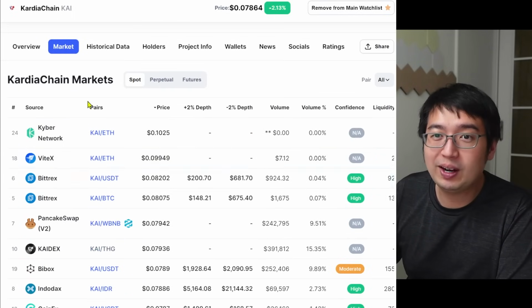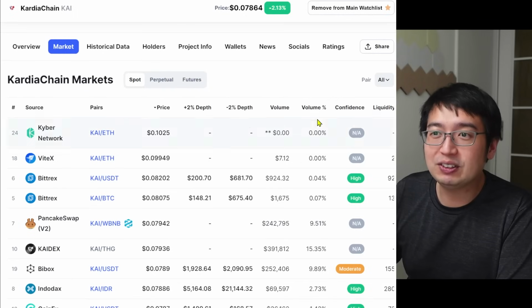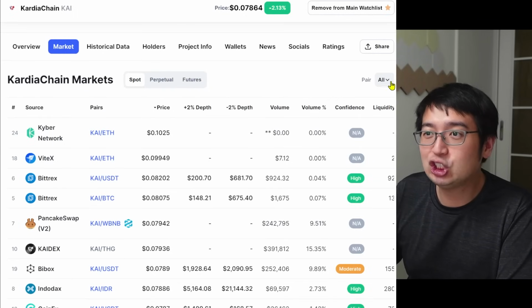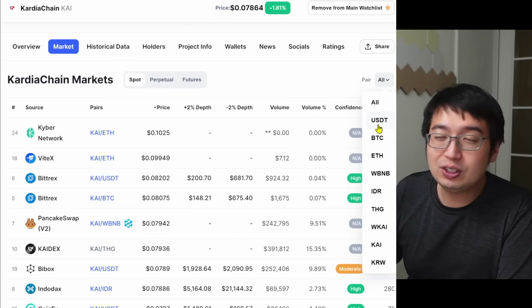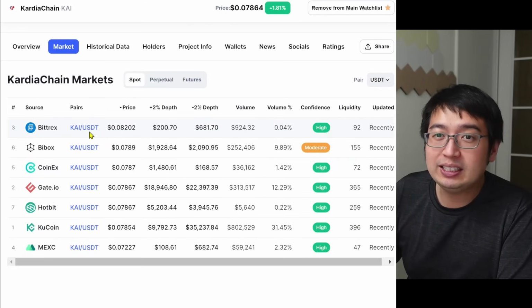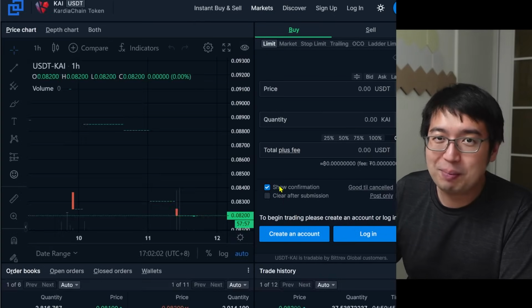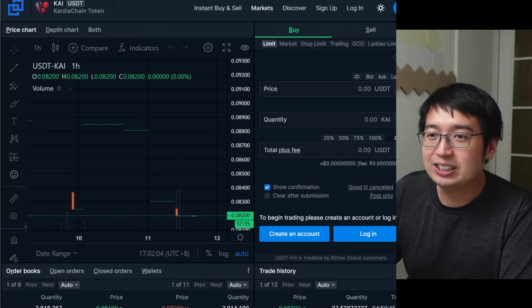You can sort by price, so you can see the different prices. Unfortunately, you can't filter out the low liquidity exchanges, but you can also filter by USDT just because that makes that pretty easy. So let's take a look at Bittrex. It's doing a little bit of volume. The price is still higher than on PancakeSwap or KuCoin, so this does create an opportunity for us.